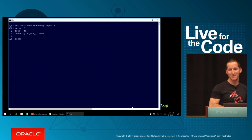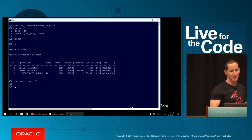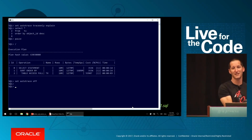If I don't let the database know, if I just say, look, I'm ordering by object ID, which is indexed, but I'm not saying get the 10 rows, the database says table access full. Because the database goes, there is no way I'm going to walk backwards through 10 million individual index entries to sort that data. It's much quicker for me to scan the whole lot and sort it, even if I do have to dump it all down to disk.